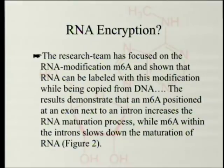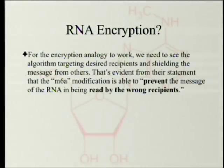The research team is focused on the RNA modifications M6A and so forth. The results demonstrate that an M6A position at an exon next to an intron increases the RNA maturation process, while M6A within the intron slows down the maturation of RNA. And the figure 2 we've already looked at.